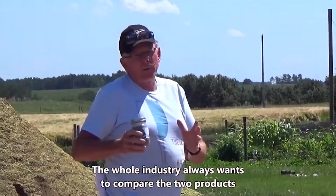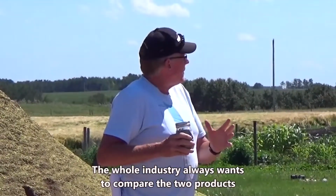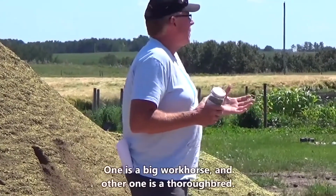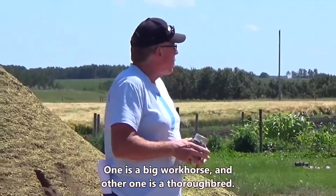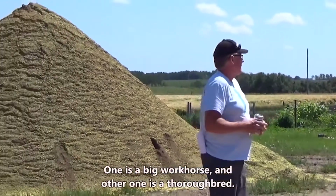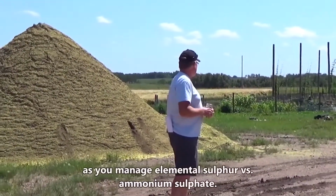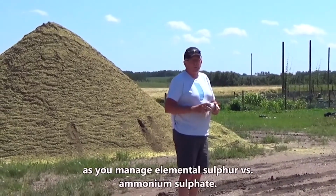The whole industry always wants to compare the two products and treat them the same way. They're different animals. One's a big workhorse and the other one's a thoroughbred. And the way you manage different creatures is the same as you manage elemental sulfur versus ammonium sulfate.